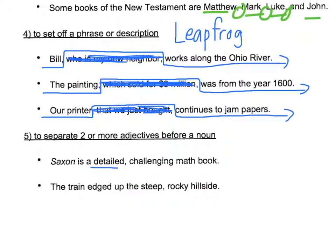Saxon is a detailed, challenging math book. They both describe the math book. The train edged up the steep, rocky hillside. They both describe the hillside. If you have adjectives earlier in the sentence, you don't have to put commas by them. The rule is the adjectives have to be directly before the word that you are describing.